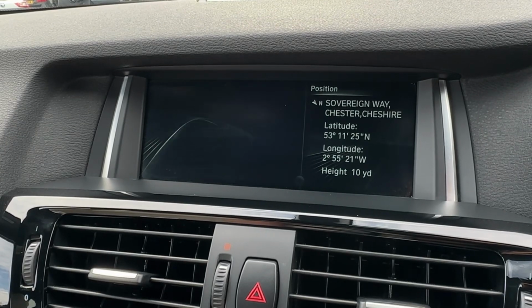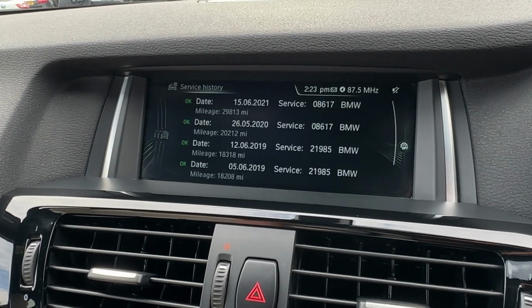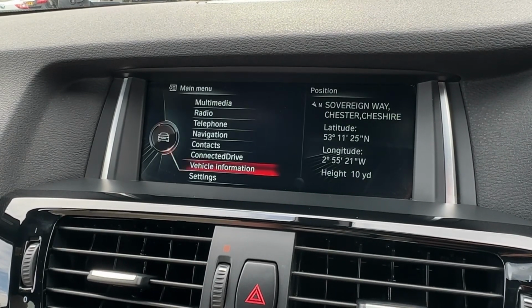Best of all, the car also comes with comprehensive vehicle information and status functionality, letting you know everything there is to know about this BMW, with the likes of a comprehensive digital service history, as you can see here for yourself. It's an incredible piece of machinery and definitely one to look out for.